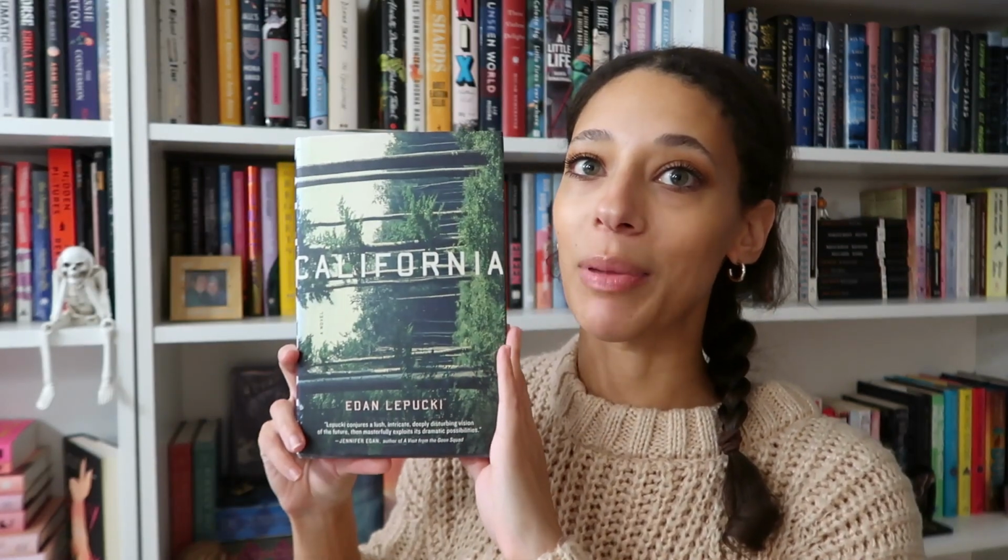This book called California, I have had on my shelves forever, and I have yet to read it. Every single time I do a haul, I always think about it, but I don't. One, because the spine is really cold, not going to lie, but I think it's a post-apocalyptic book, which is one of my favorite things. I'm not going to read too much into this, but I'm definitely going to add this to the list.